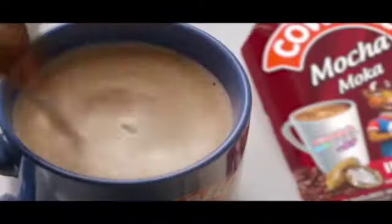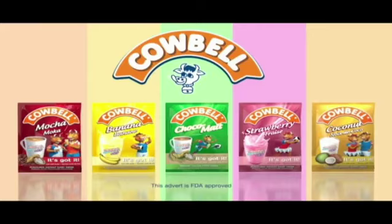Are you feeling hot? Honey, including mocha, Cowbell has 5 flavors. Strawberry, banana, choco malt, coconut. What's the 5th one? Choco malt? Hey! Coconut! Nutritious and refreshing. Cowbell has a flavor for everyone. They think I don't know. Cowbell, our milk. This advert is FDA approved.